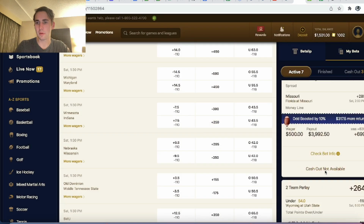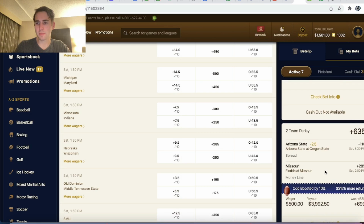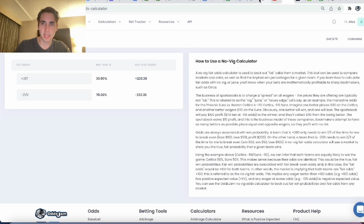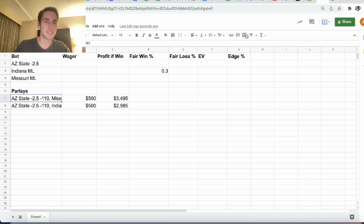So let's look at our open bets. We have a few different ones, but you can see we got Missouri plus 285 odds, and the fair price is right here, plus 265.54. So Missouri should be winning this game 27.36% of the time, according to Pinnacle. So we almost have everything we need.